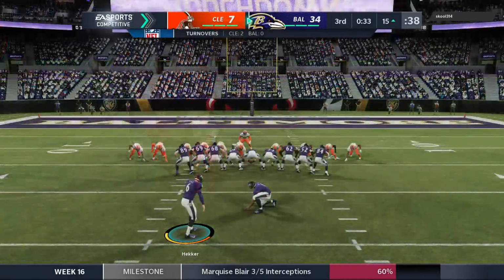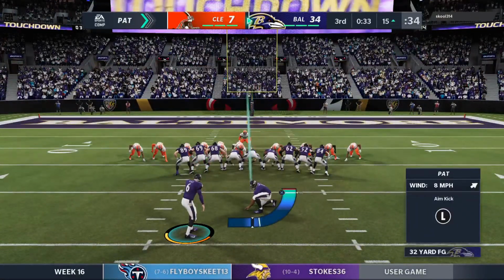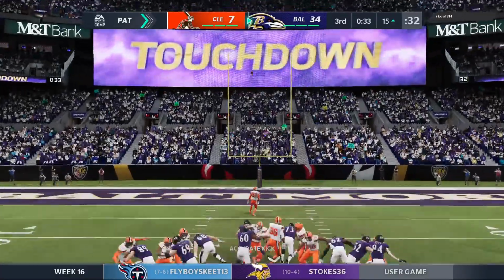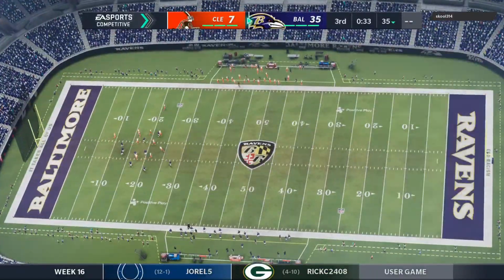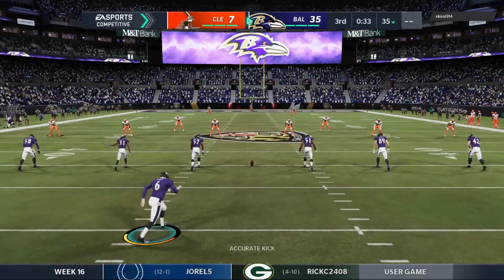This D wanted to put it away before we even get to the 4th quarter, widening that margin a bit further. And while they won't just empty the bench just yet, if you're a backup, start loosening up. I think you'll get a chance to play before this one is over now with that type of a cushion. Extra point right down the middle, and that'll increase their lead to 28.